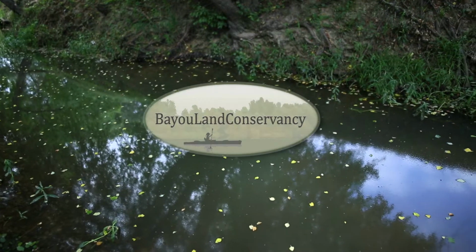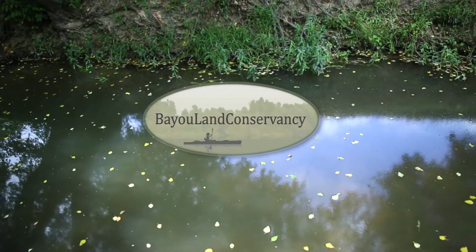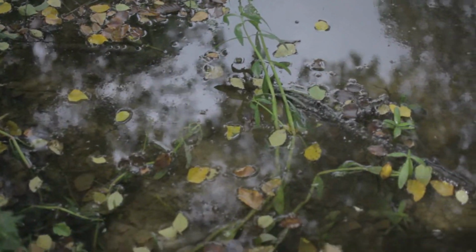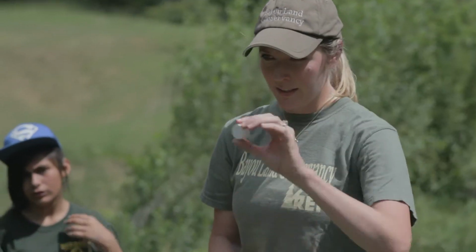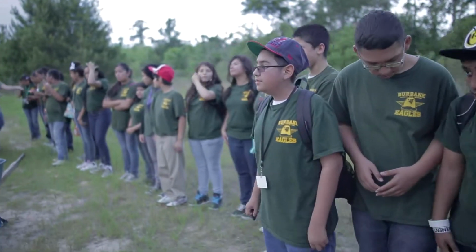Bayou Land Conservancy has 50 conservation easements, permanently protecting more than 10,000 acres in the Houston region. Because we want and need new conservation leaders to care about these special lands, it is in our land's best interest to motivate the next generation to care about these preserves, which our members help us protect.